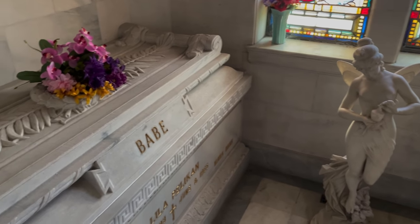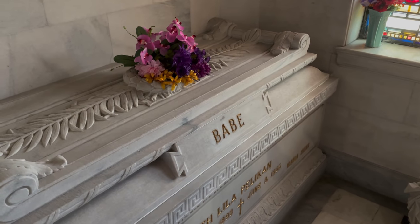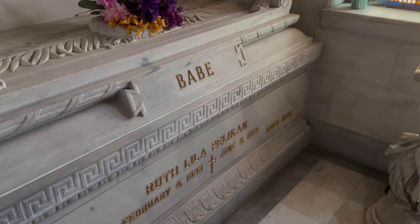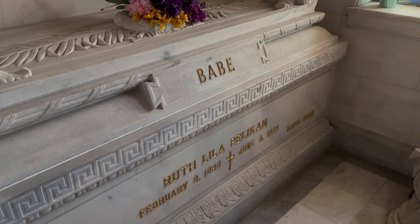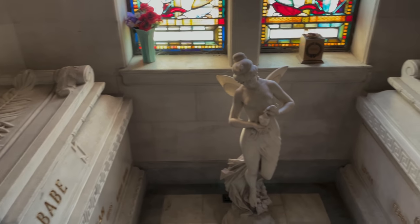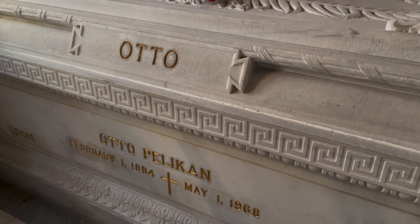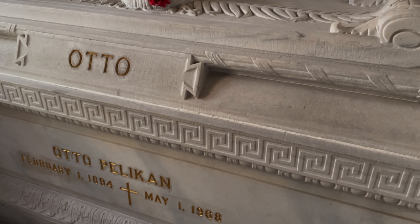And her name, well, it says here, Mr. and Mrs. Otto Pelikan. So that's Ruth Lila Pelikan, who passed away June 3rd, 1965. Can't read it. Perhaps I'll be able to see it better. Boy, don't drop this phone. Whatever you do, that's Otto. Passed away May 1st, 1968. Oops, sorry.